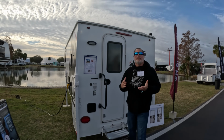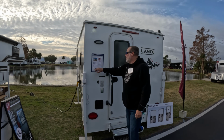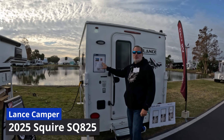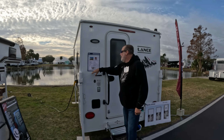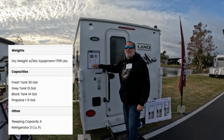The first truck campers we're going to be looking at are from Lance. We're going to be looking at 4 different models. This is the 2025 Lance Squire SQ825. It has a fresh tank of 30 gallons, gray tank 13 gallons, black tank of 14 gallons.